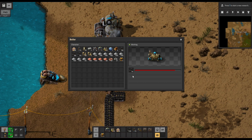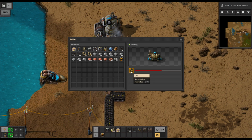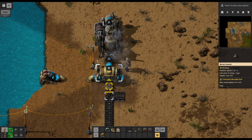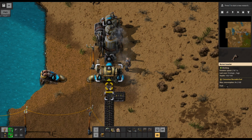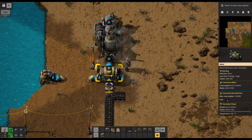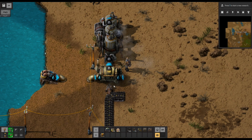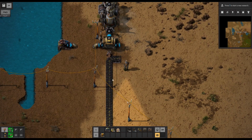So let's see how these work. We're going to lower this down because it's not going to work if this is not below 5. So there we go. Now it's feeding itself a couple coal first. It wants to have at least a full unit in there. And now it's going to swing this in here until this gets up to 5. And then it's going to stop. You can see it's burned some of this coal, but as it needs more, it will continue to fill that up.